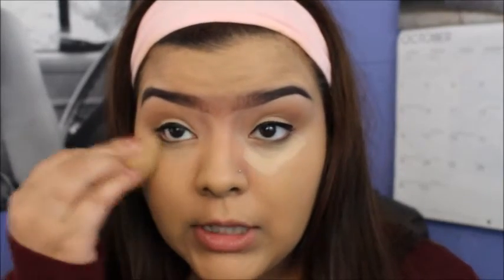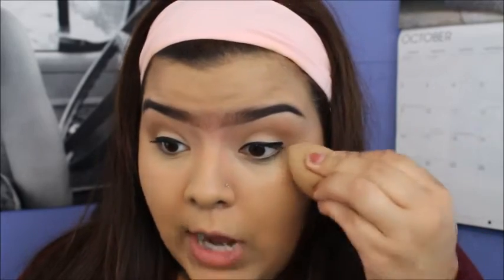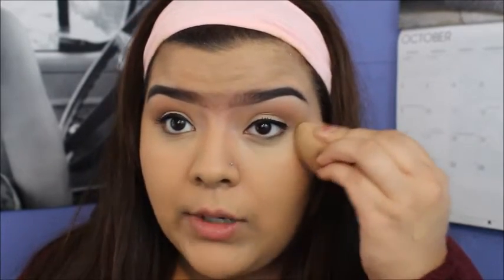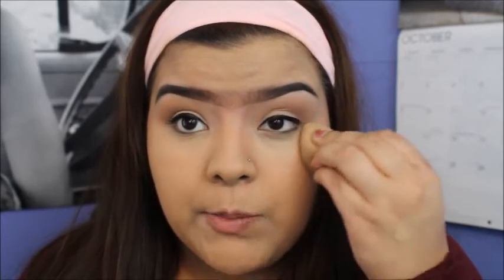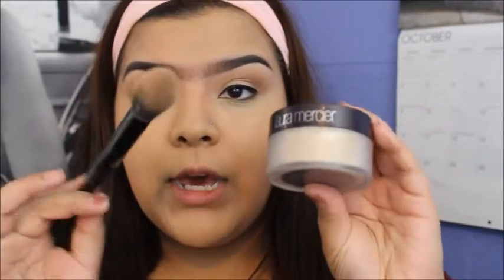So I'm just going to be blending this out with my Real Techniques complexion sponge. Which for foundation I prefer a brush now. But for concealer, I'll always choose like a beauty sponge or beauty blender, whatever you want to call it. Then with my Laura Mercier and Kat Von D brush, I'm gonna set my under eyes.